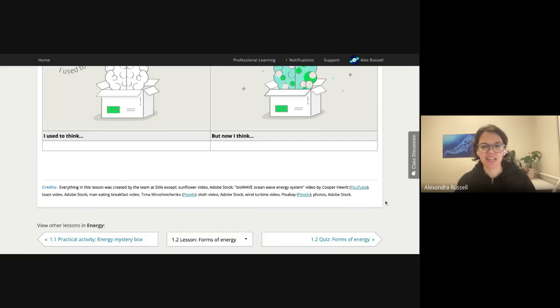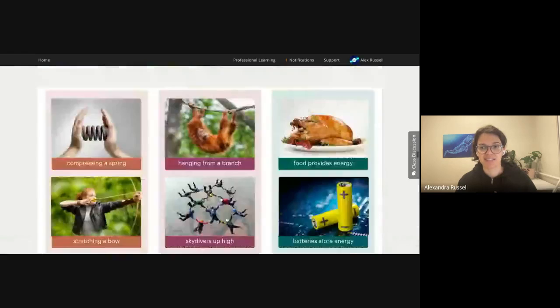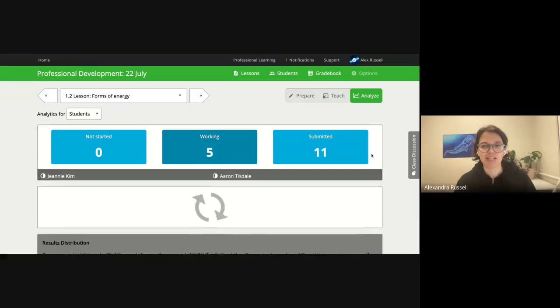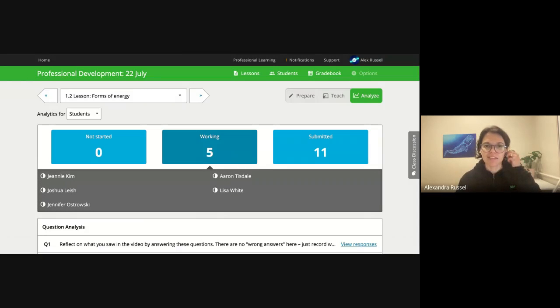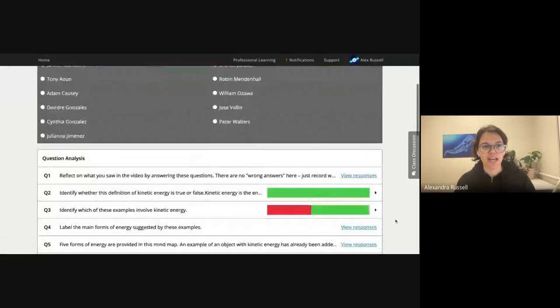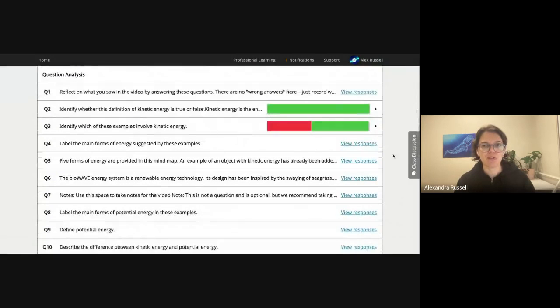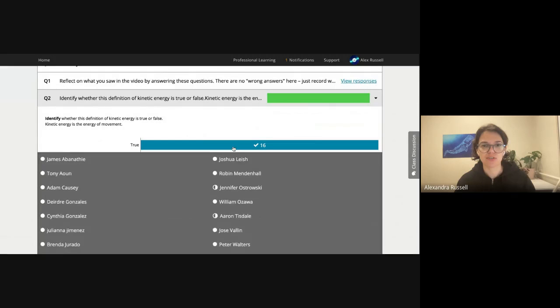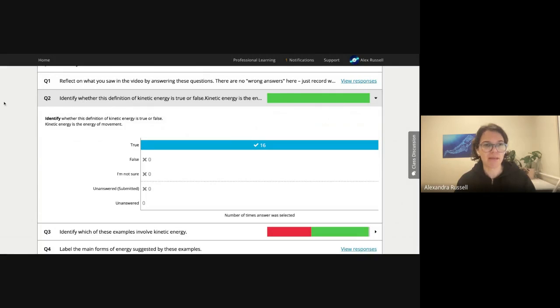Okay, now the next step for me as a teacher is the analyze step. So I've done the teach step. I'm now wanting to analyze my students' work. And analyze gives me just a bit of a bird's eye view of where everyone's at, how they're going. I can see that there are 5 students still working, 11 have submitted their work. And I've got a question analysis here too. So for the multiple choice questions, it gives me a really quick way to see, okay, cool, we've all got this idea pretty soundly. I can drill into it a little bit further if I like and identify which students gave which response. But I'm very happy with question 2.